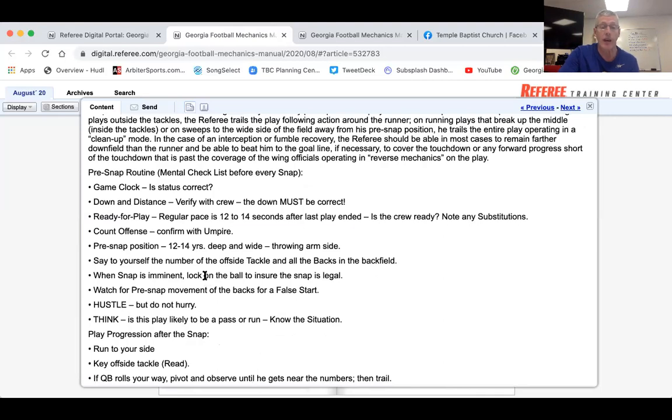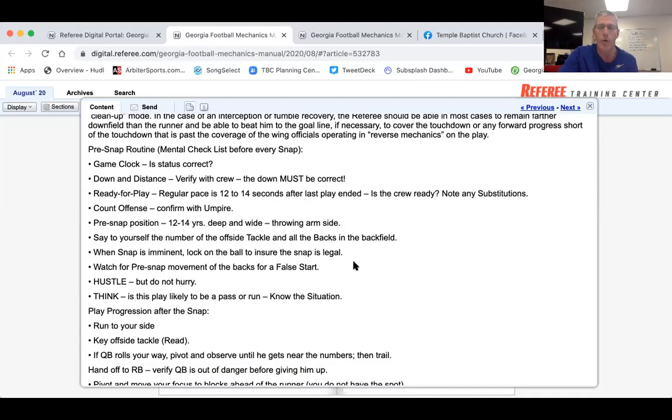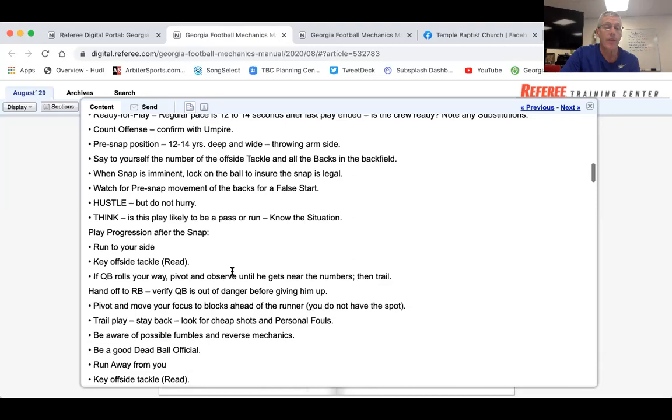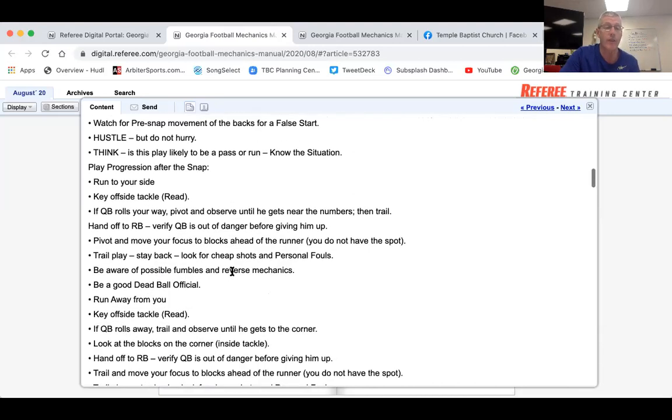One of the things that James mentioned several years back: say to yourself the number of the offside tackle and the backs in the backfield. That is so important. If you recognize who it is, then you're just going to know what's going on. Hustle, but don't hurry. Think, is the play likely to be a pass or run? Know the situation. Think about those things.